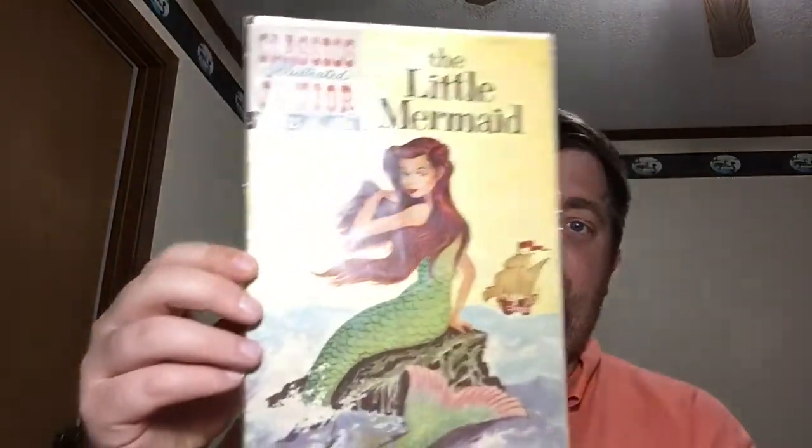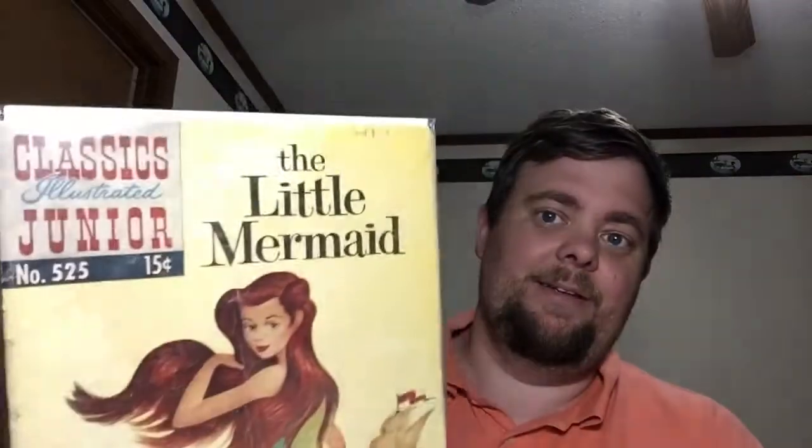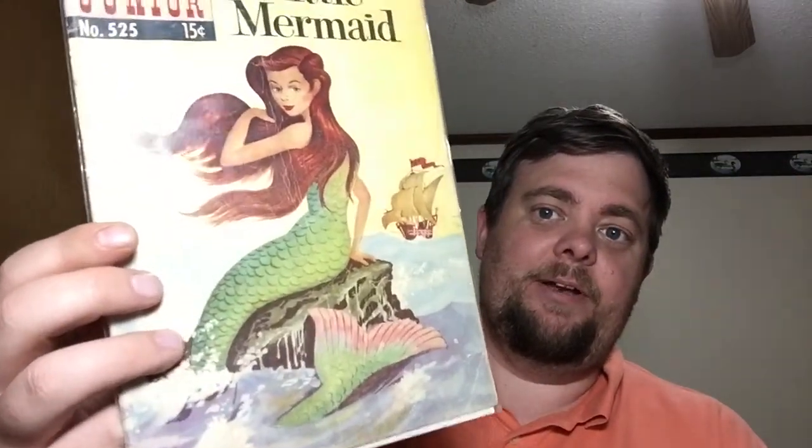I picked up two comics, and one of them's not even for me. The first one I got was for my kids. I thought it looked cool, and I thought it would look really cool in a kids' room, like get it framed and put it in a kids' room. My wife kind of looked at me like, but I'm gonna attempt and see how it is. It was a cool cover for a kid. It's Classics Illustrated Junior, number 525. It's a 15-cent cover, and it's The Little Mermaid. It's a pretty cool cover, pretty good artwork for a kid's book.